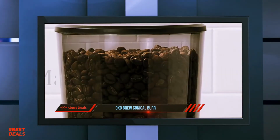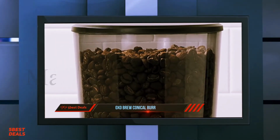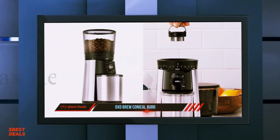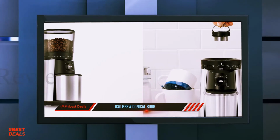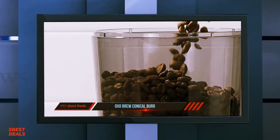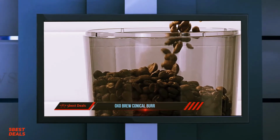The OXO Brew Conical Burr offers the quality of a burr grinder at a fairly reasonable price. It isn't our absolute favorite burr grinder in this price range, but we don't think it will disappoint anyone either. The most compelling aspect of the Brew Conical Burr is the fact that it provides above-average grind consistency.